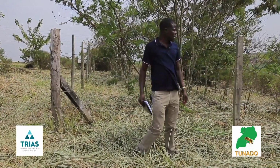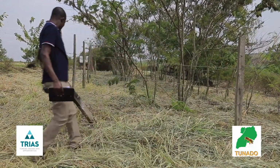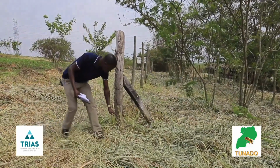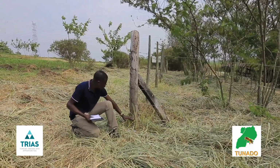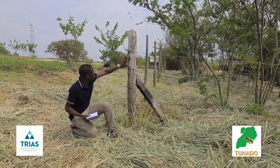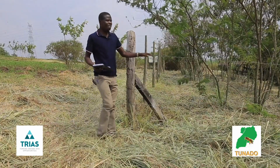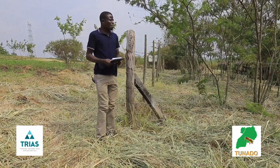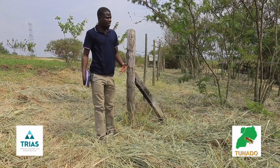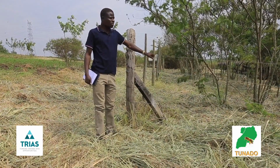Then after considering the forages, you can establish a simple bee fence. The fence we considered here was a barbed wire fence, made with half a foot spacing. The strands from the ground to here are half a foot, and you can measure, also here half a foot. So there are 1, 2, 3, 4, 5 lines. The strands are 5, and this gives protection. Trespassers, human beings, and animals like cows and goats cannot easily go through.